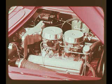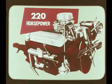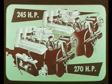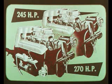Under the polished aluminum rocker covers and air cleaners is the smoothest V8 engine in the industry. In its standard version, with single 4-barrel carburetor and dual exhausts, this new power plant hits a mighty 220 horsepower. In addition, there are 4 optional engines available to match power to fit individual pleasure and needs. There is the 245 horsepower engine with 8 jet carburation. And for competitive-minded sports car fans, a spectacular 270 horsepower V8 with high-performance camshafts and mechanical valve lifters.